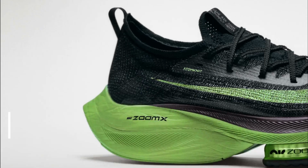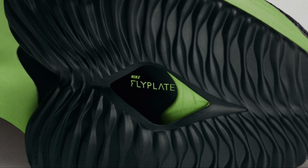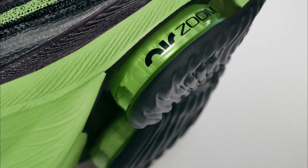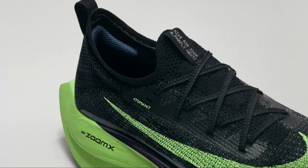Nike today announced that Nike members will be able to purchase the Alphafly February 29th. And the Alphafly does comply to these rules. I believe it's 39.5 millimeters thick, has one carbon plate, it has two Zoom units in the forefoot, still 100% ZoomX, and it has the Atom Knit upper. So it's a very thick shoe, very cushioned, and as the records show, a very fast shoe.